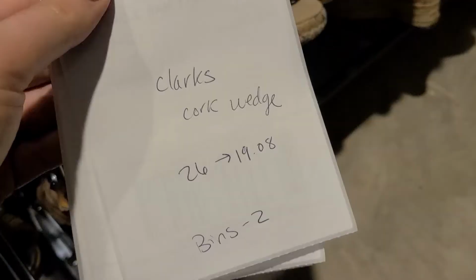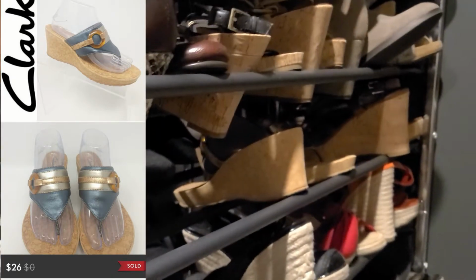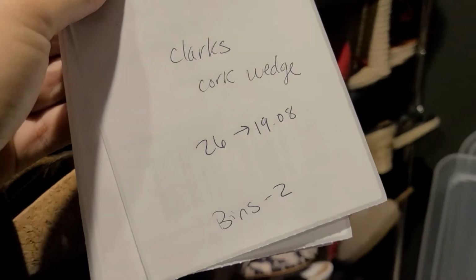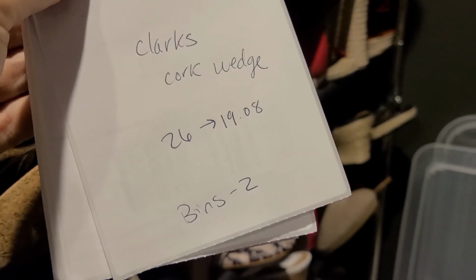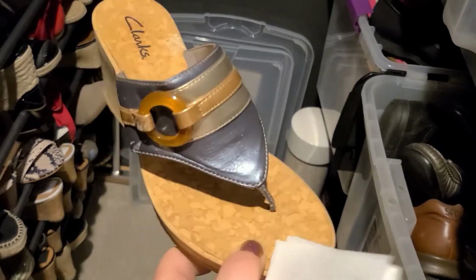Here they are. I sold some Clark's cork wedges, and they have been in my closet for a while. Here are my wedges. I have 2 racks full of wedges next to me, and these sold on Poshmark for $26. They accepted a best offer, so that makes my earnings $19.08. And I believe these are right here. Some Clarks sell right away and some take a bit, and if I get them at the bins, I do not mind. So yeah, at the bins my cost of goods are about $2, and that's what that looks like.